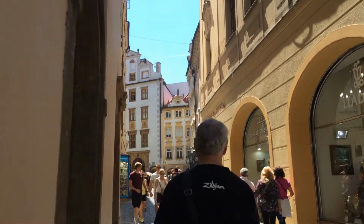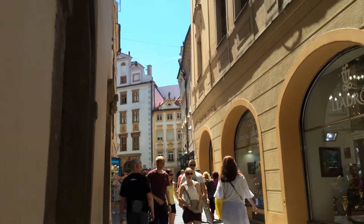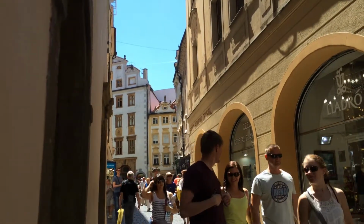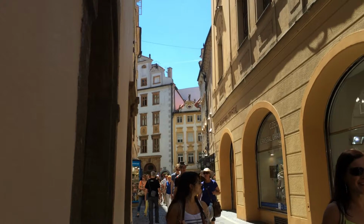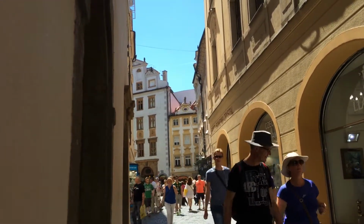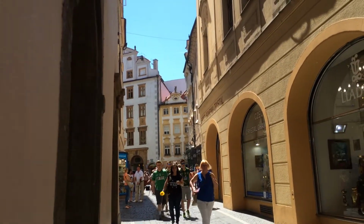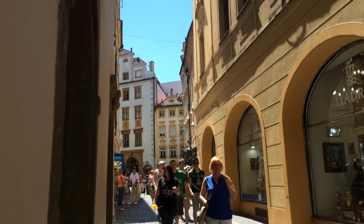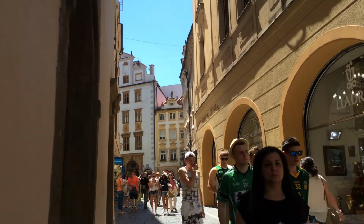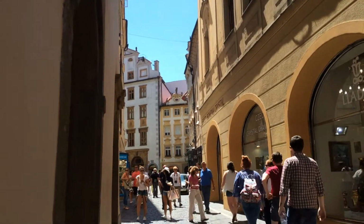I thought I would start this in Prague. When people ask me, what is your favorite city? I usually say Prague. And that's because it's just a joy for me to be here. I love the place. I feel wonderful just walking around. It's a spectacular place for walking because it was built for walking. It was designed for walking.